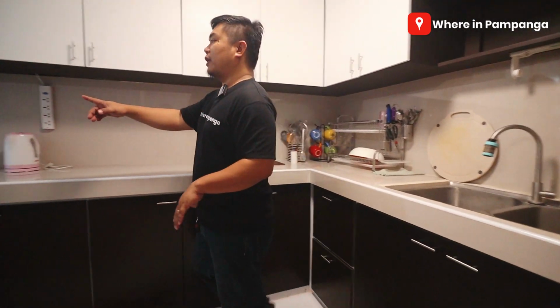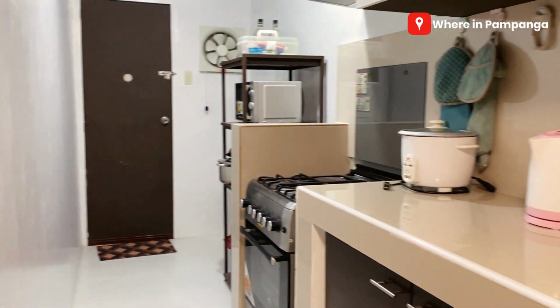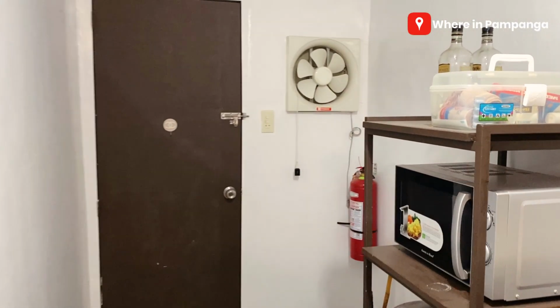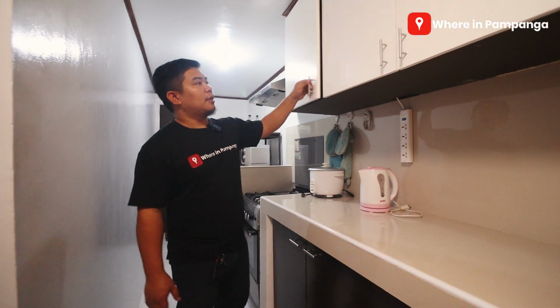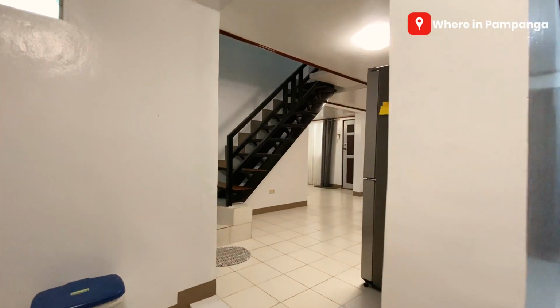Now, moving over here, yan. Ito yung gas range natin. So, you can cook here. Kompleto yung mga gamit natin dito. Mga cooking wares. Cabinets are here. Yan. So, just in case na magdala kayo ng mga sarili nyong gamit from your previous property or house, pwede natin lagay dito.